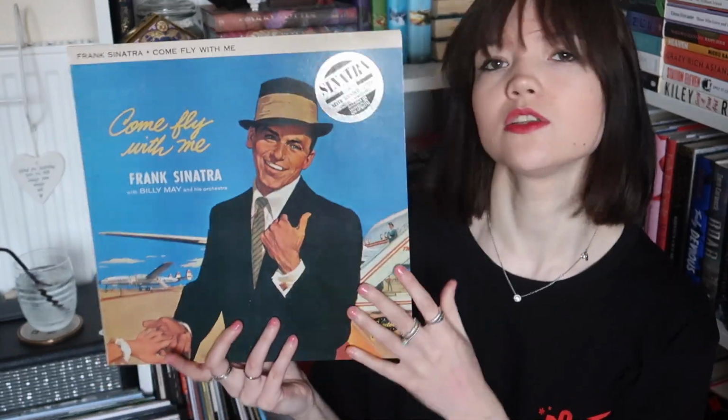Next up we have a bunch of charity shop ones. So I've got a couple of Sinatras. I've got Come Fly With Me. This is always in the charity shop. I like this one.